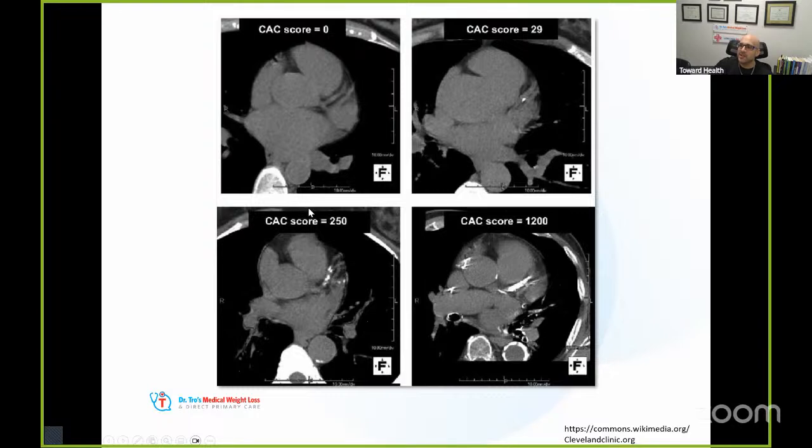And even as the score progresses, you can see that the main artery, the aorta, can even get calcified. And like I was saying before, that calcium score has a volume score and a density score, meaning how white is this area and how big is that area. It's two different measurements that we put together as a composite to give you a score.